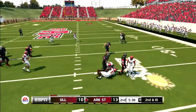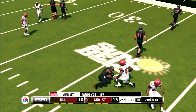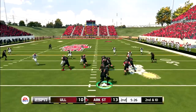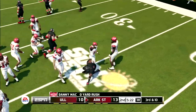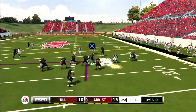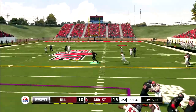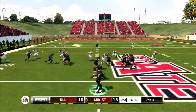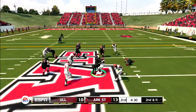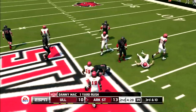Dan comes out running, but gets stuffed for no gain. Then he takes the power right, misses the hole, and gets dragged down for no gain. It's third and long, and Dan swings out of the backfield. He runs that angle route, makes the catch, and gets it out to midfield. 2 plays later, number 5 takes the handoff right, tries to cut back out, but only gets a yard.